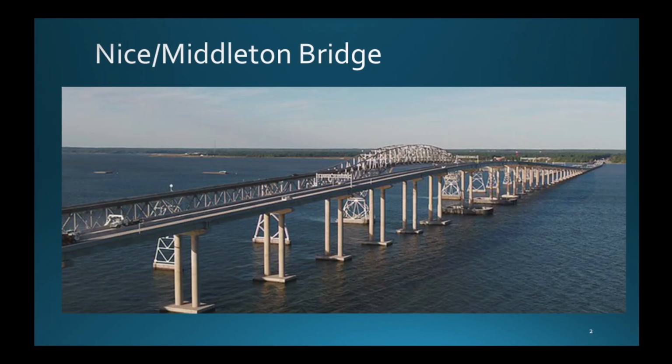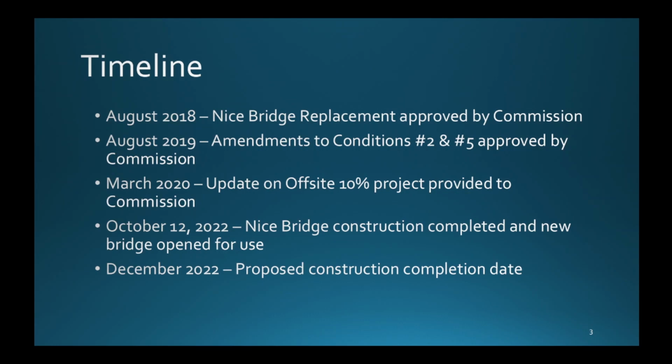Just to give you an overview of what we're looking at. Sorry, I should say, in the background, you can see these are the old posts that were holding up the older bridge. They are still there, but they're in the process of removing them. To give you a little bit of a timeline, because many of you were not here for this whole process: in August of 2018, the Nice Bridge Replacement Project was approved by the commission with 5 conditions. In August 2019, it was brought back to the commission so that they could vote on amendments to conditions number 2 and number 5, which were approved.